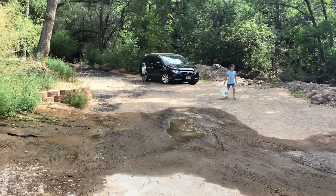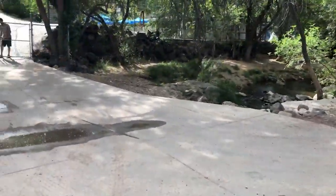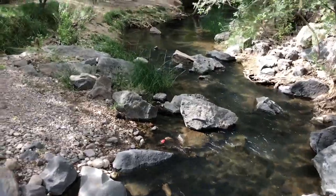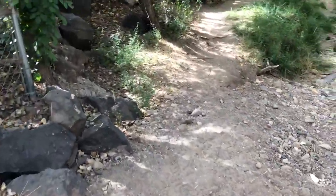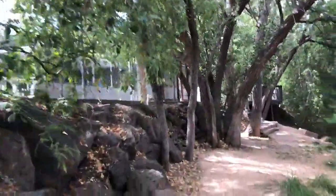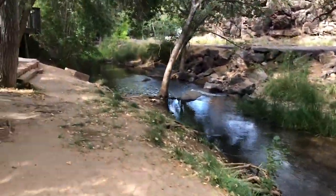All right, so we just came out from the campsite. We're back where the gate is, where you come down. And then the pool is up here. Let me show you. Right next to the pool is the river. And then you can take this path kind of next to the pool. And get in the river.